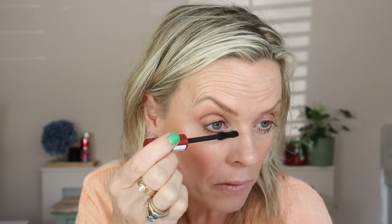Pull those lashes down. And we'll go for a couple of coats on the top to make sure we give it a little bit of a lift. Oh, I was going to curl my eyelashes. That's annoying. Okay, next week.